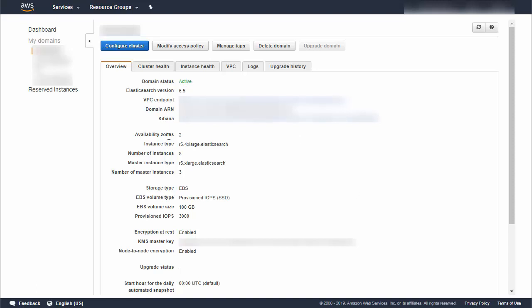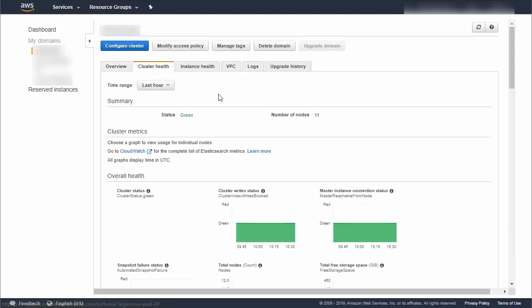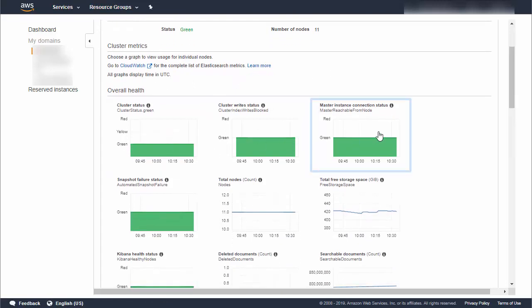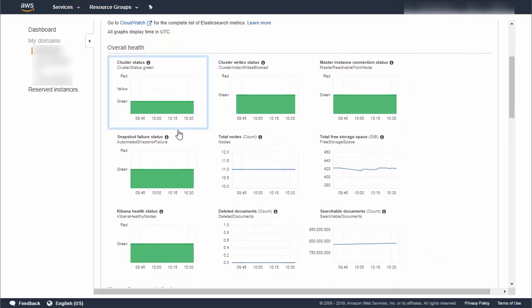So we're going to head over to probably the most important tool for looking at what's going on in our cluster, this cluster health tab. So right here, this is the overall health of the cluster. Seeing green here is good. We don't spend too much time looking at the overall health if all of this checks out.